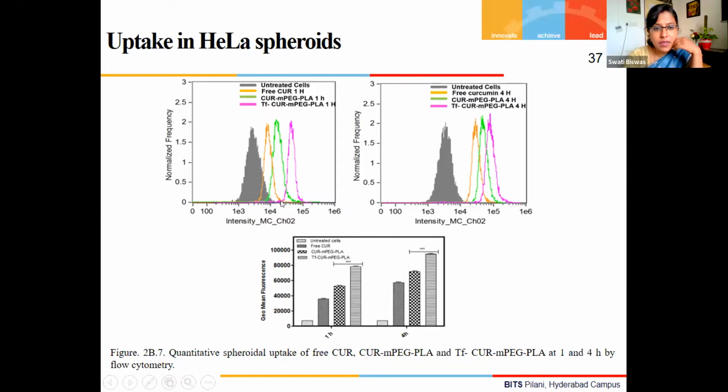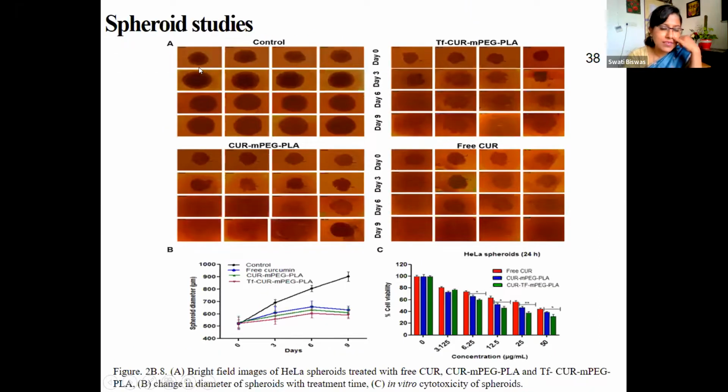We also performed the spheroid study. Spheroids mimic the three-dimensional environment. So we can create a 3D environment in the laboratory setup, where we use cells grown in sphere form. When the cells grow in sphere form, they overexpress a lot of markers, like adhesion molecules, because growing them in monolayers is not a condition that the tumor actually experiences. So it's like they grow in a group.